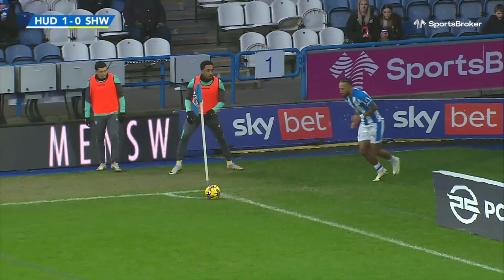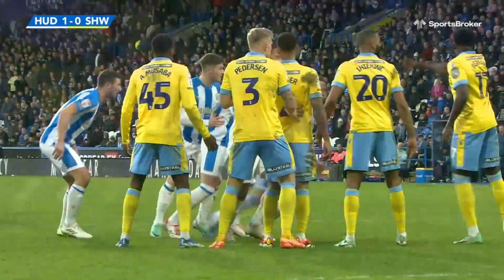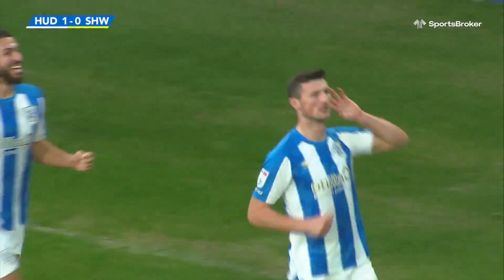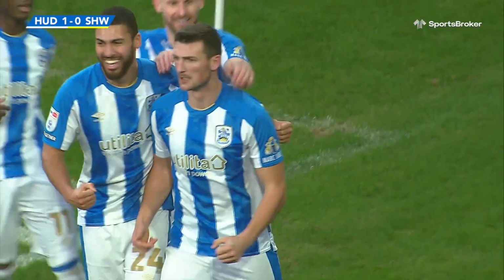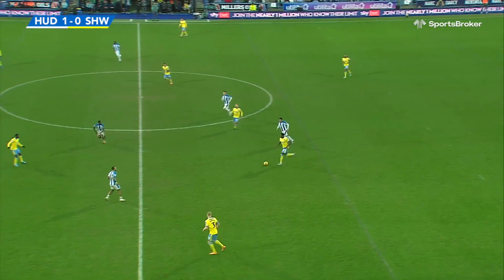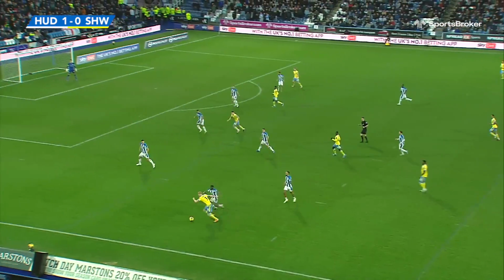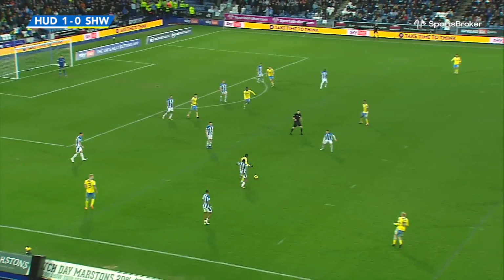Just too strong for his marker. Rolling out of the challenge and nodding powerfully down into the ground. Nothing the goalkeeper could do. Huddersfield have the lead. Huddersfield are yet to lose after taking the lead so far this season. Only Leeds United can share a similar record. They have something to hold on to now.